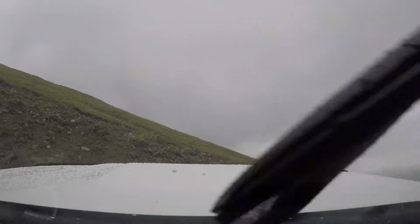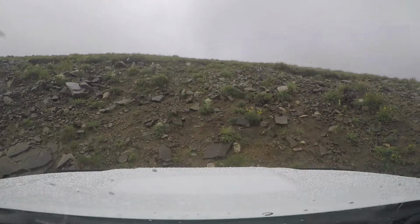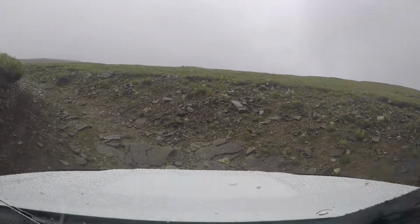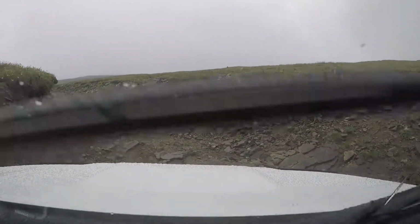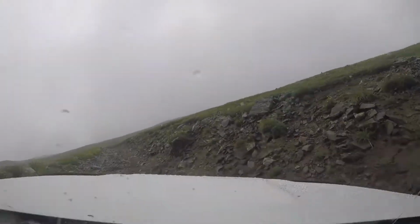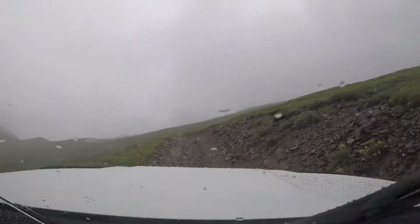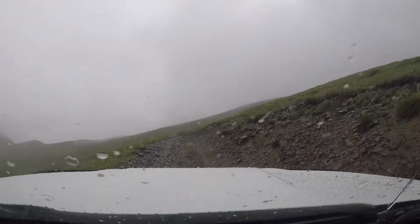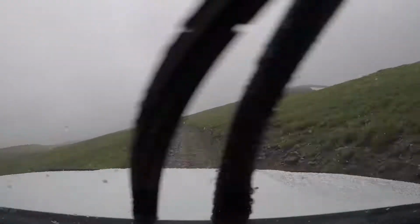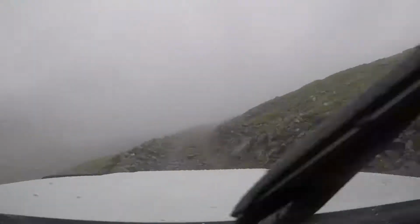Right here. I can go up this side. That's a butt clencher. Yeah. Get that clench action. You feel the difference in air up here? I mean, the altitude, I'm having problems catching my breath.